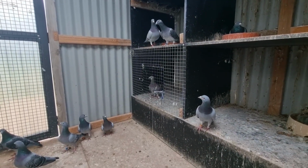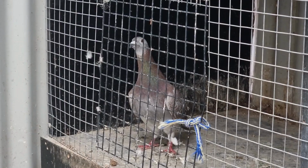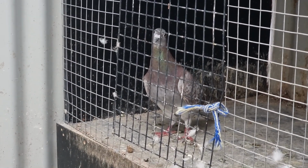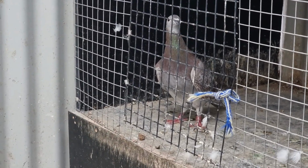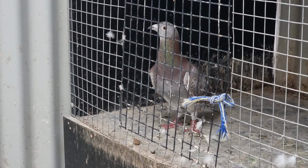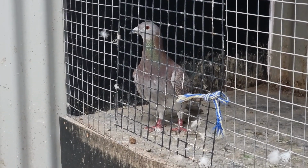Anyway, so let's just... The big red cock is back. So this is the father to the mealy hen. So I've brought him back. We're going to do a little bit of breeding with him. Hopefully we're going to find a few hens that are quite hardy. He's a speed bird, but I've had some reasonable success with his babies, so I've brought him back. Only really from this position.